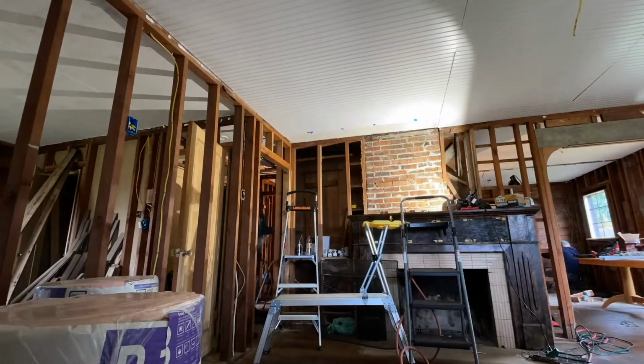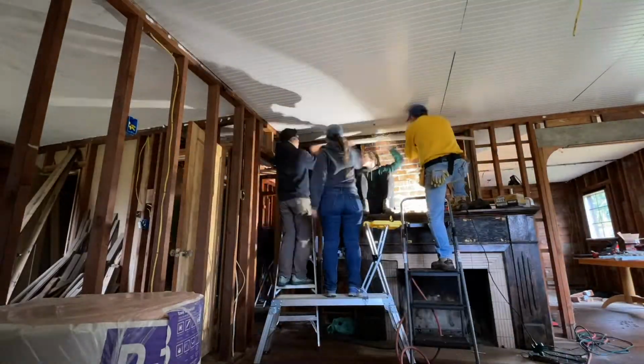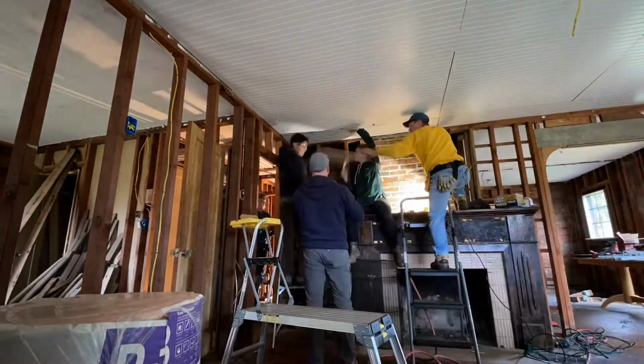Here's the beadboard that I was talking about, putting up on the ceiling to cover up some of the sags and ugliness. We painted Kilz underneath it first. This video is showing how horrible of shape the hardwoods in the bedroom were. We were hoping to use those hardwoods to patch into the kitchen.